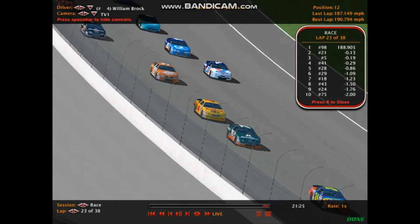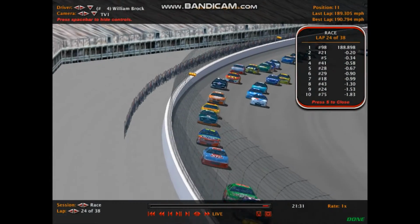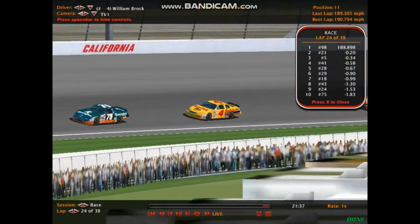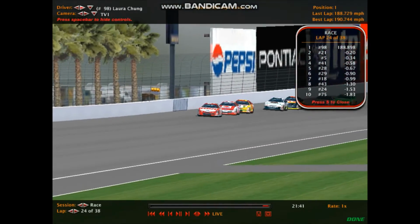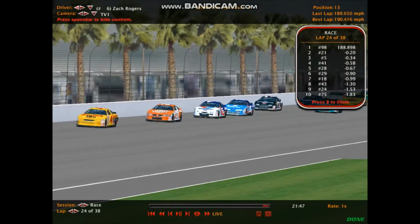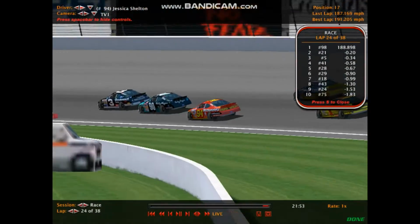Let's see where Brock is this time by there, that number 4 machine. William right now clocked in the 11th position, trying to get up ahead of him, Jesse Turner in 10th. Laura Chung remains as the leader of the race right there. There she is over Quentin Moore and Phil Parker. Parker in 3rd position now in the number 5 car. We haven't talked much about Phil this season, and he's having a pretty good run for the Raging Cajun team, one of the affiliates out of Hendrick Motorsports.